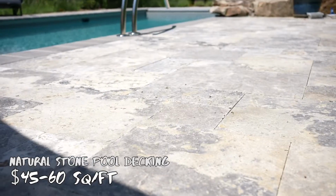Double that again for a concrete paver product, and then double it again for, say, a natural stone product. So it really depends on the type of material you put down for your patio and decking around your pool and how much, all the way around your pool, how far out. You could also put a combination of things in place. So you might have a combination of poured concrete decking and concrete paver products or natural stone products. Okay, so that's a little bit about decking.